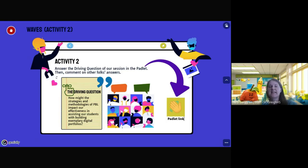So answer the question in your own words. There's really no right or wrong here. And I'm going to stop talking and present our Padlet. We're going to take about 5 or 6 minutes to reflect and work on this. If you have any questions, pop them in the chat or yell at me through your mic.